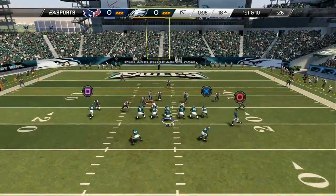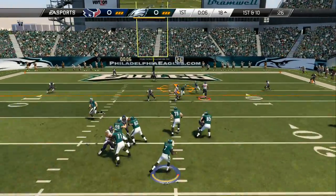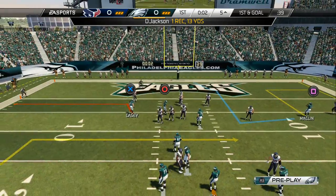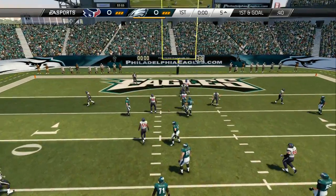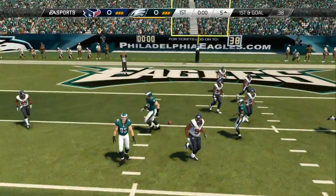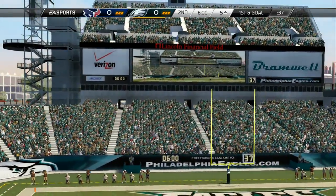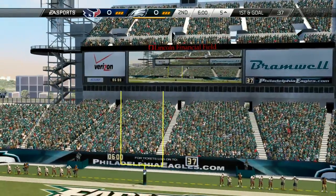Split backfield here. Now first and 10. Brings it into his body. Always a good job to pick up some yards when you're in the red zone. Nice throw by the quarterback, and he gets the completion. 15 minutes down, 45 minutes to go. Back after this word from your local station.